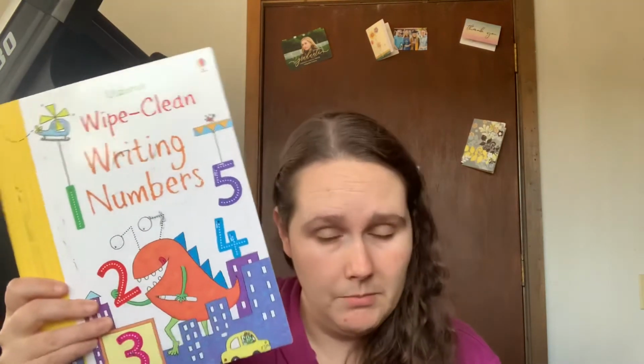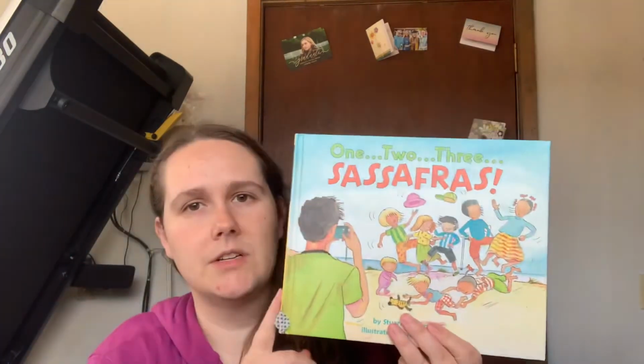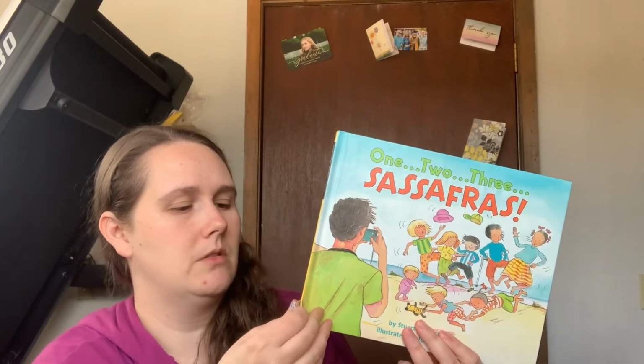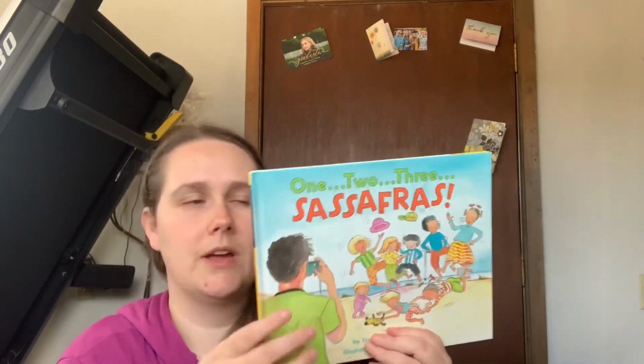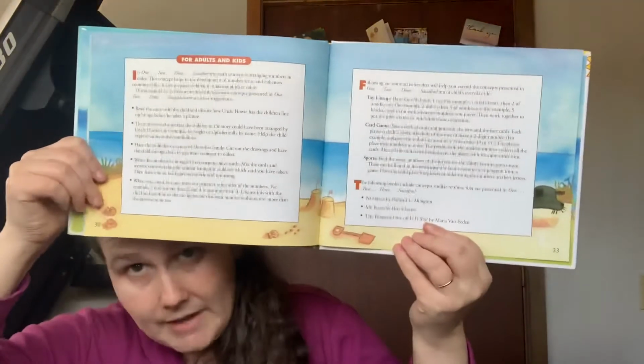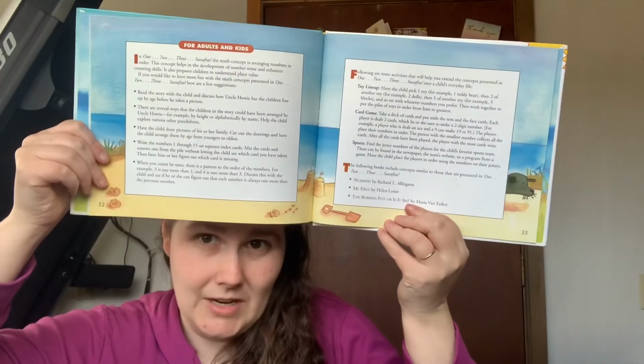And then in this, I also have Wipe Clean Writing Numbers, and I have several books from this Math Start series, and I'll just change out this one we just used, and I'm going to change it out next time for a new book. And a lot of times they have activities in the back, right here, that you can do. So if I need to set anything up or any games or activity ideas they have that I think she'll enjoy, I will prep that and put it in here as well.